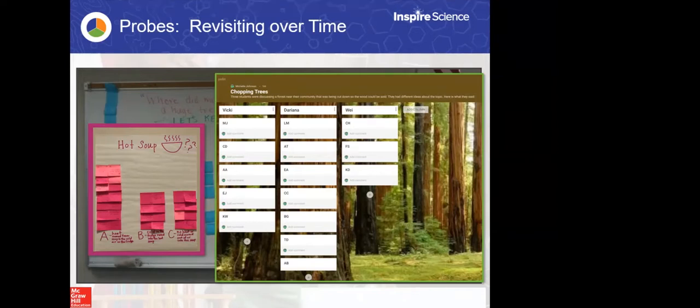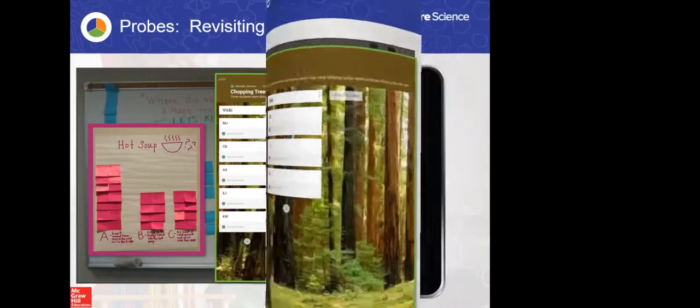In a remote learning environment, maybe you assign this probe, have students consider it, and then post their responses on a Padlet. That's just one way to use it asynchronously, and then we'll come back in a synchronous situation and talk about it.